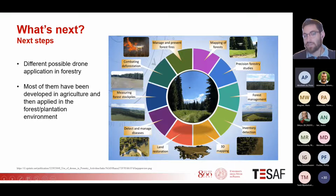Why not 3D mapping to understand the status of the health of our forest? And then to easily detect and manage a disease, such as, like, now we are having a lot of problems in the Alps with bark beetles in some areas that maybe we're not really able to access because we lack forest roads. One possible application would be to fly the drone and assess the actual status of that population. But these are just some examples, and your imagination is the only thing that can limit the outcome of this endless drone application in forestry.